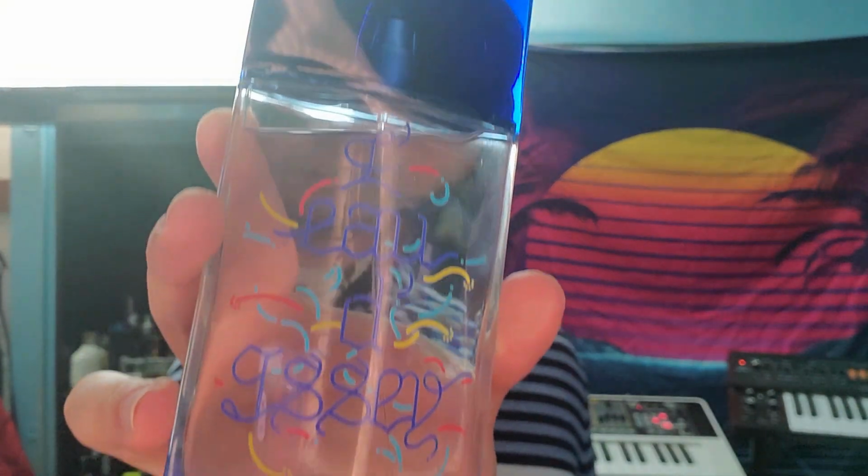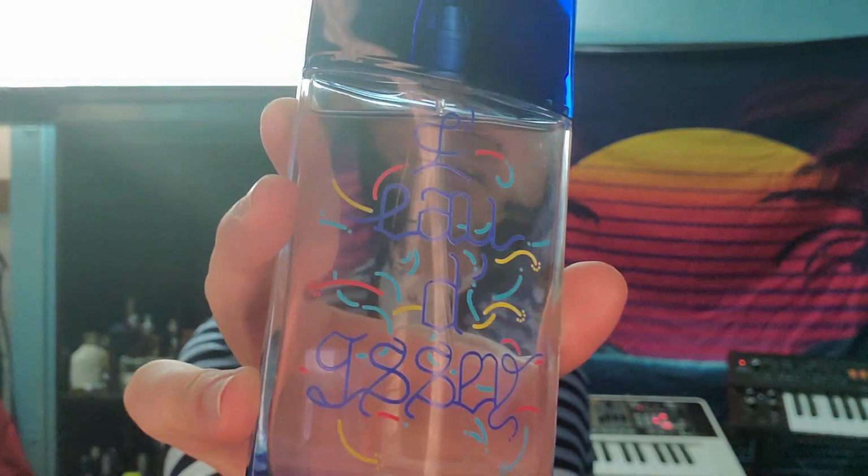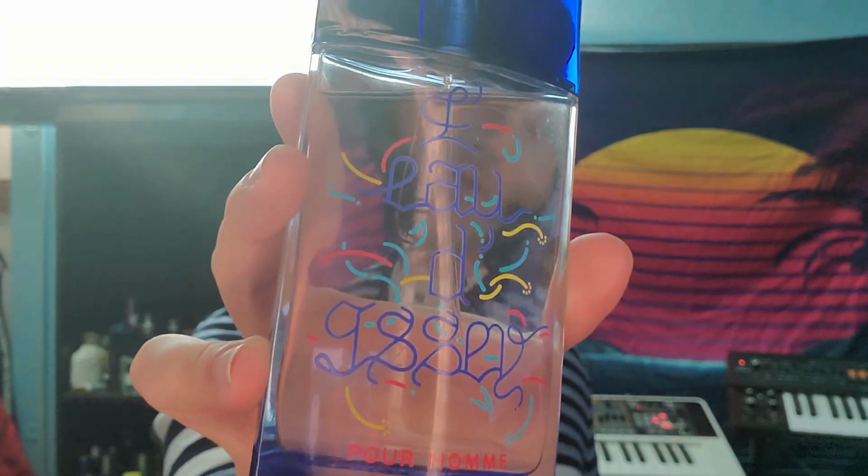Now, with that being said, this is not for everybody. This is not a mass appealing Issey Miyake. This is not something that you're going to wear that everyone around you is going to immediately like. This is more of an artistic piece which matches the bottle. As you can see, it's got a very cool design to it, which I like a lot because this actually matches the theme of the rest of my house as well. So it looks good when I put it out there.